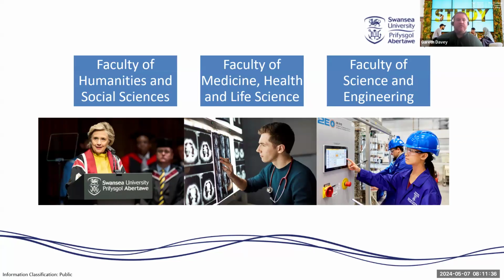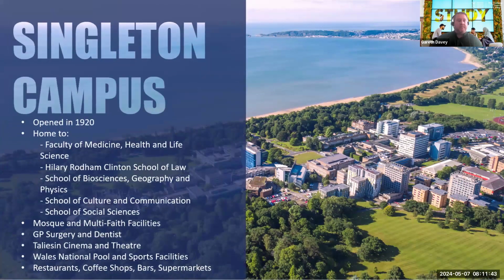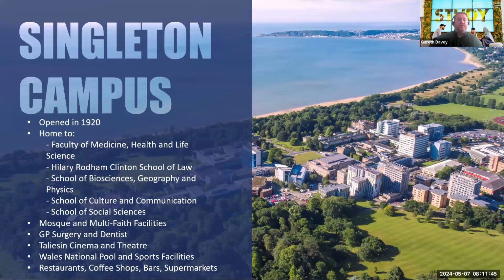And what I'm going to do now is give you a very brief introduction to both campuses just so you can understand what is available on them. So this is the Singleton Park campus, and it is home to the Faculty of Medicine, Health and Life Science. So this is the only faculty that has all of its teaching delivered on one single campus. It has the Hillary Rodham Clinton School of Law, the School of Biosciences, Geography and Physics, the School of Culture and Communication, and the School of Social Sciences.